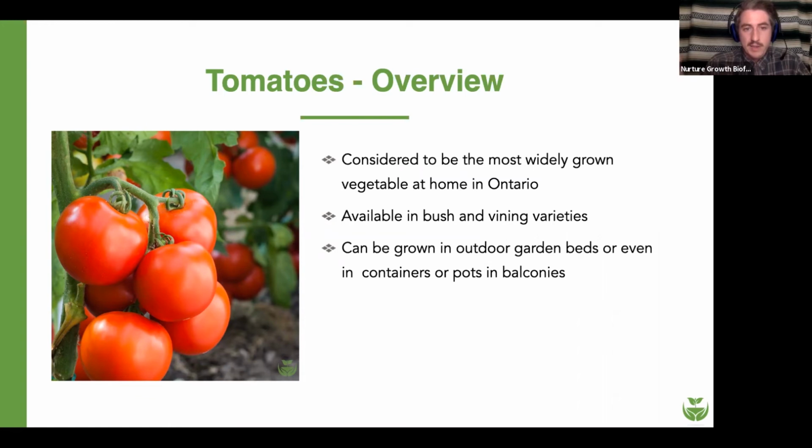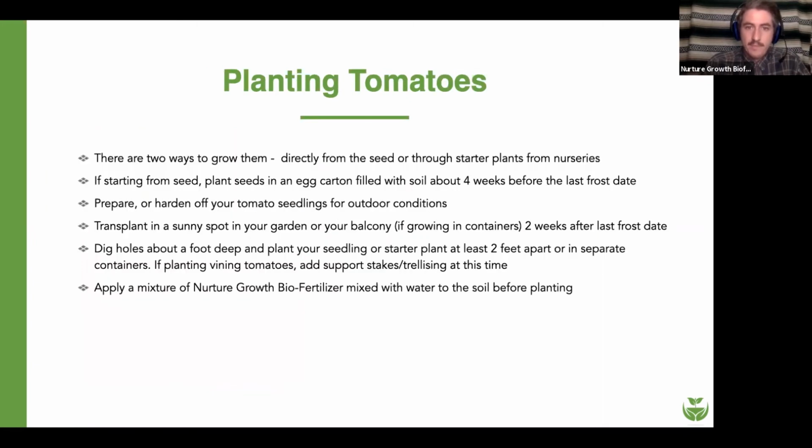And tomatoes are pretty versatile, where you can grow them in garden beds, or if you just have a balcony or something. I used to live in a condo, now I'm back in a house. You can grow them in a pot on your balcony. Interestingly enough, tomatoes used to just be grown for aesthetics, up until the late 19th century, early 20th century, when they started to be produced commercially. So it's still kind of a young crop to humanity.